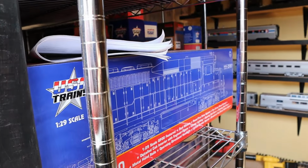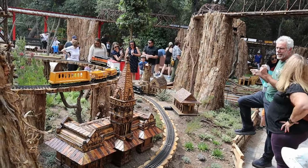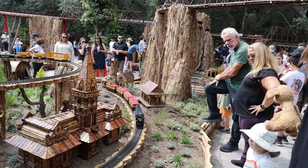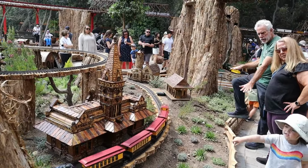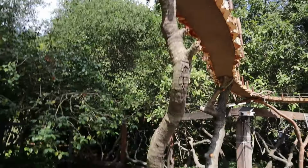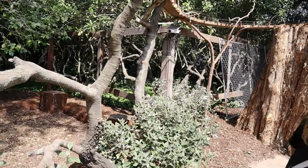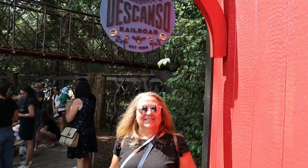Yeah, it's pretty cool. And naturally, Christina took advantage of the horticulturist and asked a ton of questions about all of the new plants all around the garden area. They had to use really special plants so they don't overgrow the trains. That's the coolest idea for a dead branch. It is. Yeah. And after this, we're going to take a little walk around the gardens.